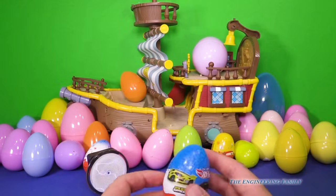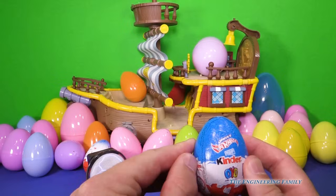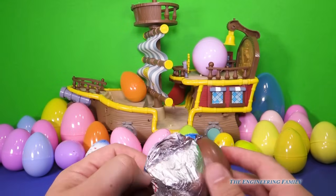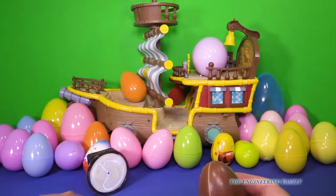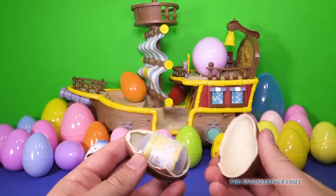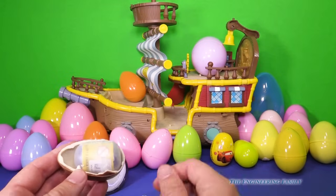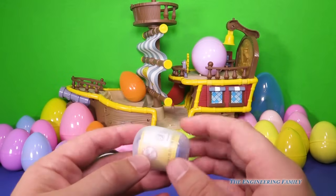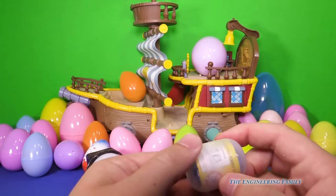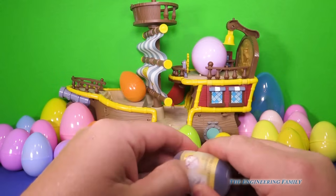Ooh, chocolate egg. You got the chocolate Kinder egg first, and it's a Hot Wheels egg. Hot Wheels. Ooh, it's a car. I don't think pirates drive cars. All right, so let's open it up and see what's inside. Here's the chocolate. Oh, my assistant already grabbed a piece, and she's already eating the chocolate. All right, let's see what's inside. I think there's going to be a surprise car inside of here. What do you think? Nope. You think there's going to be something else?